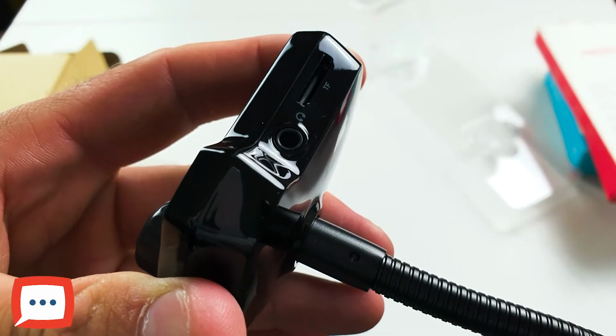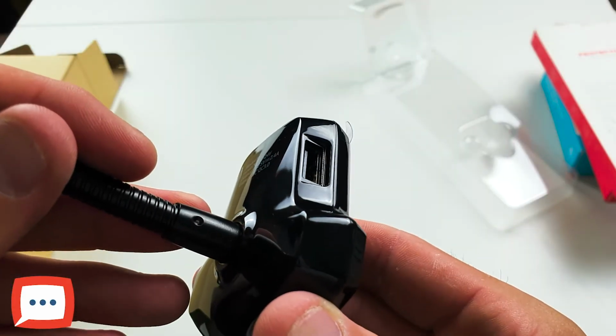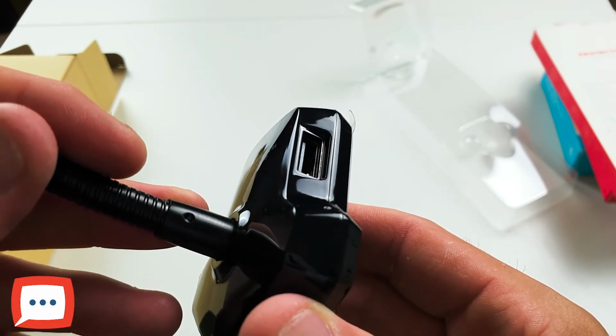But it does have a TF card slot, so you can put a micro SD card inside here if you wanted to carry music that way across and listen to it on here. And it's also got a USB on there as well, so if you wanted to put a USB pen on there and listen to some other music that you've got, fair play to you.